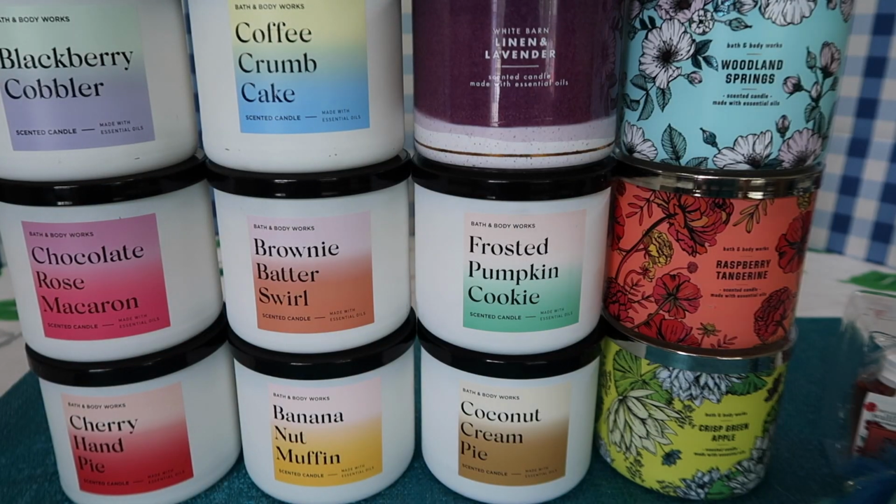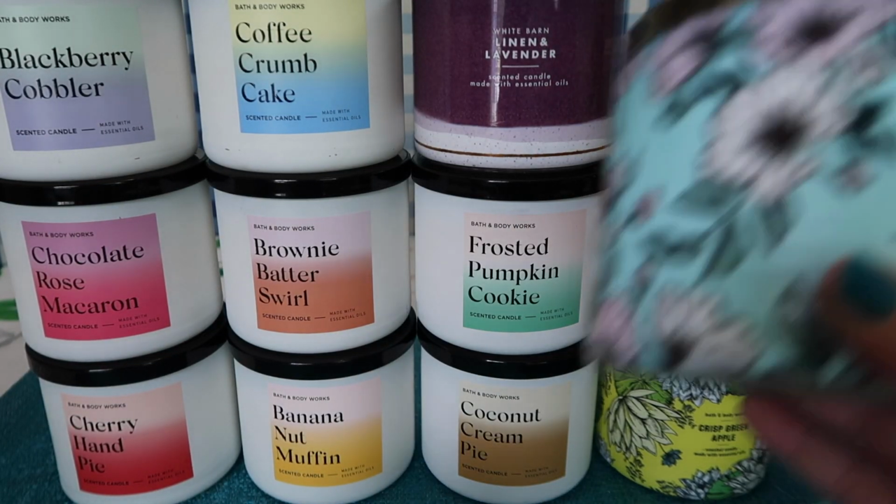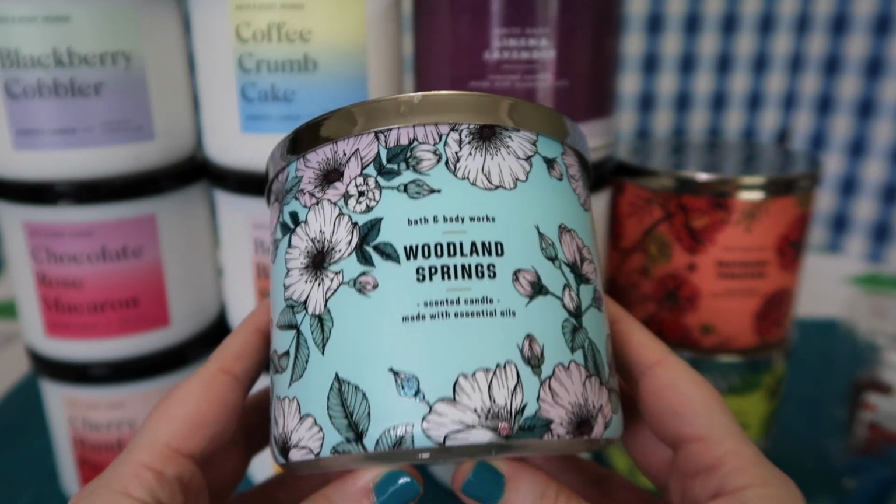Okie dokie. I'm going to start with these candles over here first. The first one I have here is Woodland Springs.